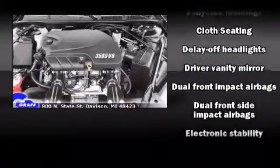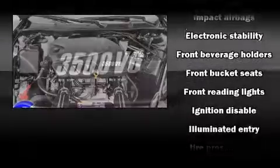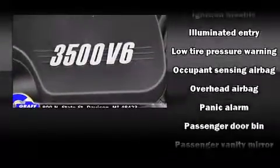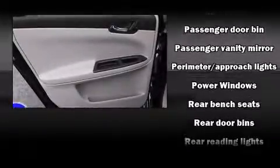Chevrolet ensures the safety and security of its passengers with equipment such as dual front impact airbags with occupant sensing airbag, head curtain airbags, traction control, ignition disabling, and four-wheel disc brakes with ABS. This car was designed with safety in mind, allowing you to drive with even greater assurance.